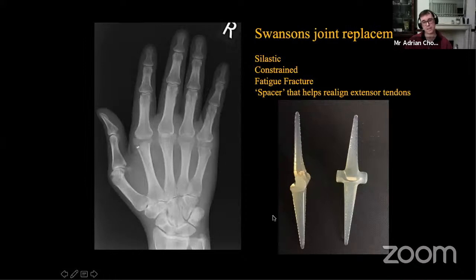And I've shown you a picture. These are the classic joint replacements that are used. And they go after the name of Al Swanson, an American who designed them. Of course, many companies now produce them, so they're not always called Swansons. They'll sometimes be referred to as a silastic joint replacement. They're constrained. They suffer from fatigue fracture after some years. And think of them as a spacer.